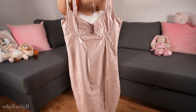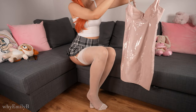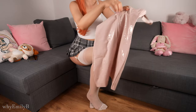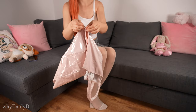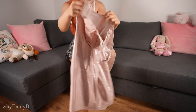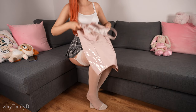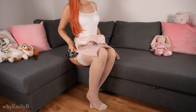Two straps are holding it on me. It also has a ziplock because I would definitely not fit into it without it, because it's very tight. It looks extremely tight on me, so it fits very well to my thin waist and wide hips.